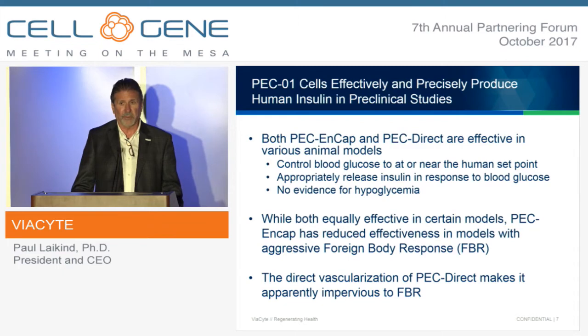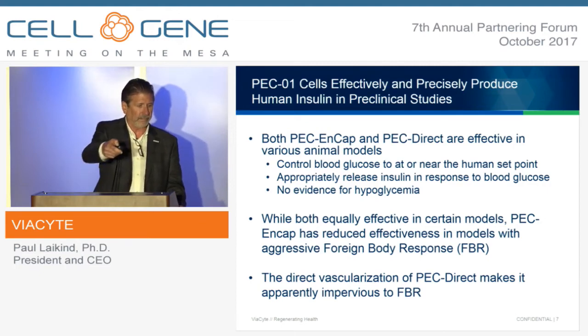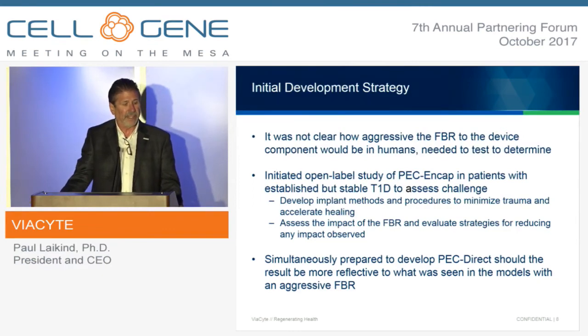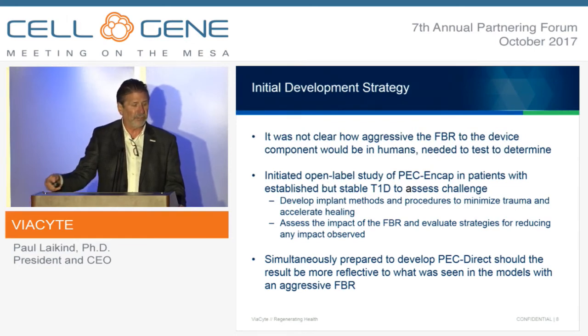So early on, we realized we needed to get to humans to really understand what was going to be required to make this an effective product. So we decided to move forward with PEC-Cap into the clinic a couple years ago. At the same time, we were working on PEC-Direct because we knew if we saw that aggressive foreign body response that we had more work to do. So we initiated an open-label study with PEC-Cap in patients with established type 1 diabetes to develop the methods and procedures to minimize the trauma, and also, importantly, to assess that foreign body response. Simultaneously, we prepared to develop PEC-Direct should we see a more aggressive response in humans.